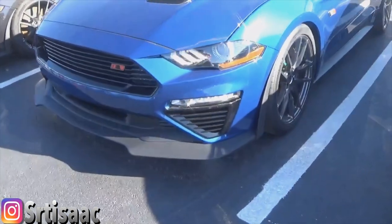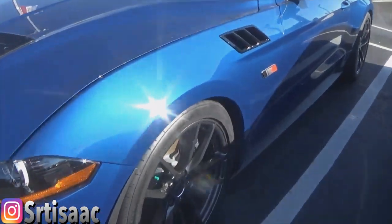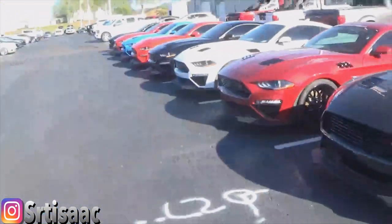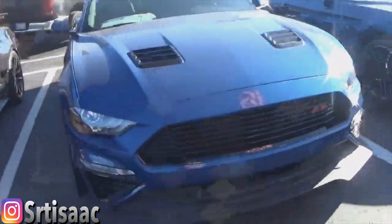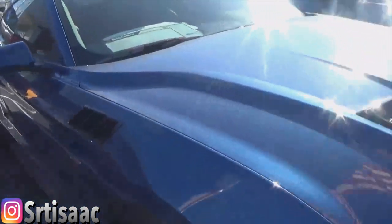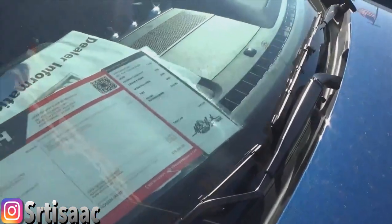It's a Roush. Y'all know Roush. I think this one may be supercharged, guys. It may be supercharged. Look at the wheels on that motor. Look at that. Hold on now. Oh, God. Roush. Okay. Ooh, and a Shelby. Okay. Hold on. Let's take our time. Y'all, look at the vents. That's cool. So, Roush.